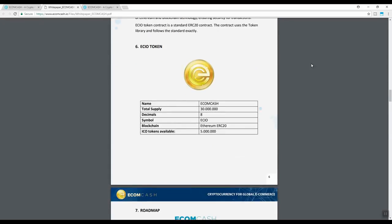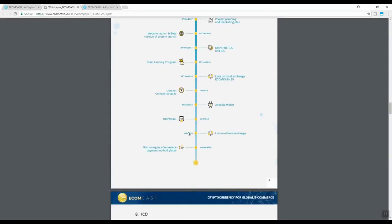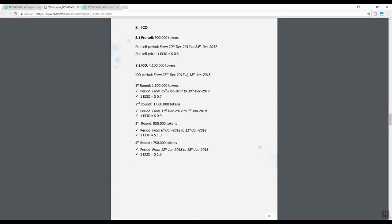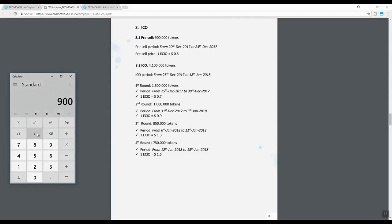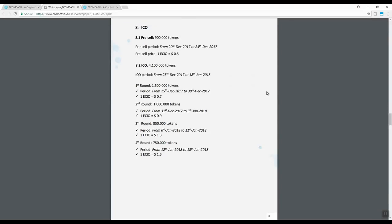So their total maximum supply, lifetime supply, is going to be 30 million, but they're only going to sell 5 million during the ICO. And this is another look at their roadmap. Like I said, in the pre-sale, they already sold 900,000 tokens. So if you think about it, 900,000 on 5 million, they already sold 18% of their coins, and they're really just coming out of the gate just now. So they're off to a great start. Hopefully they can keep this up.